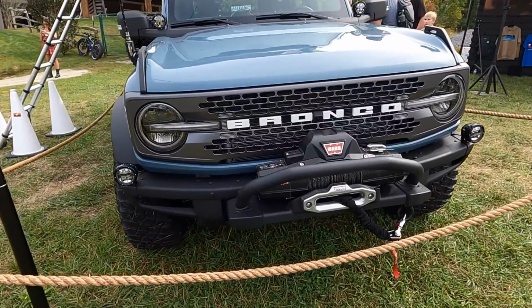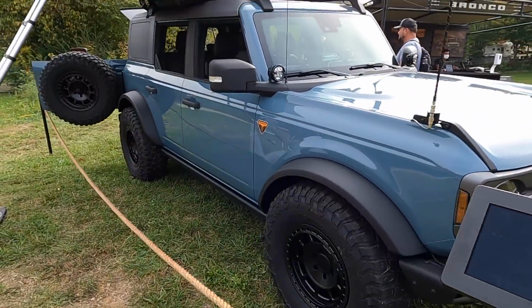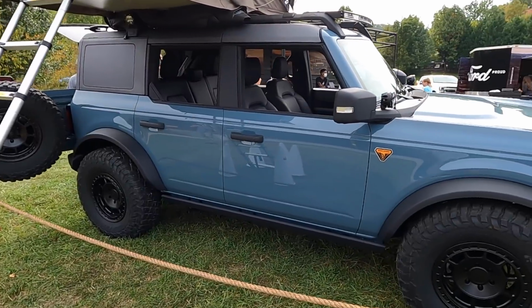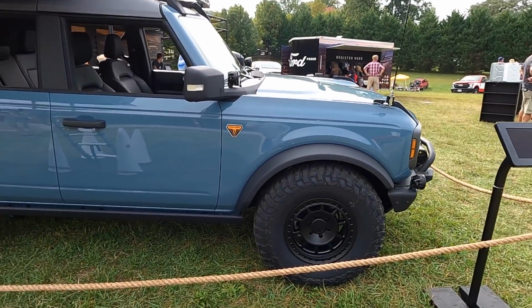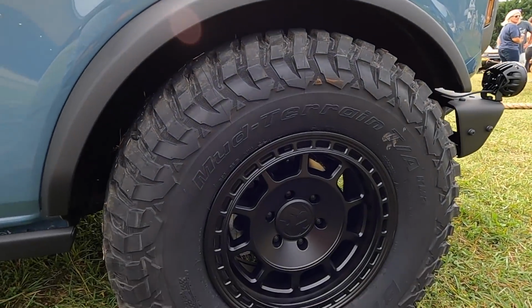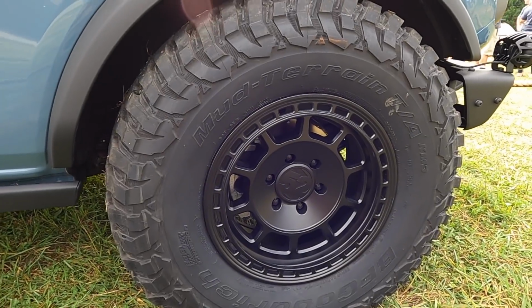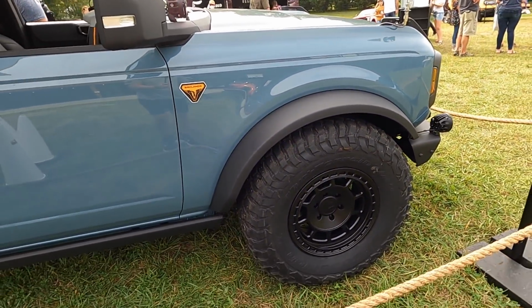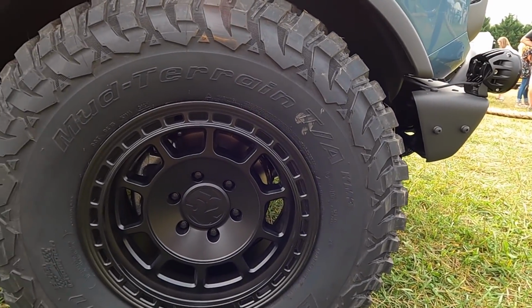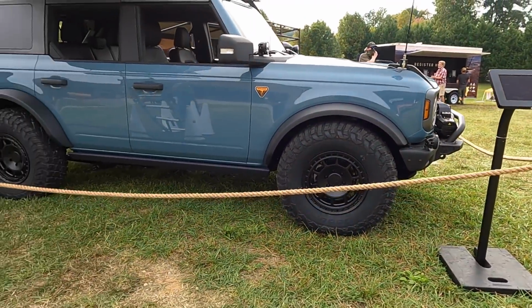Guys, this is the 4-door Bronco. I'm told this is a prototype version, so I don't think we're going to be able to get in this one, but we got a shot at the 2-door that's black that they have here. Badlands version. The wheels look like a mil-spec aftermarket wheel that you would buy. Really good looking wheel. Gigantic tires. On the fly here, I'm going to try to see if I can see the size. Those are 35s, and you can tell they look very, very much at home.